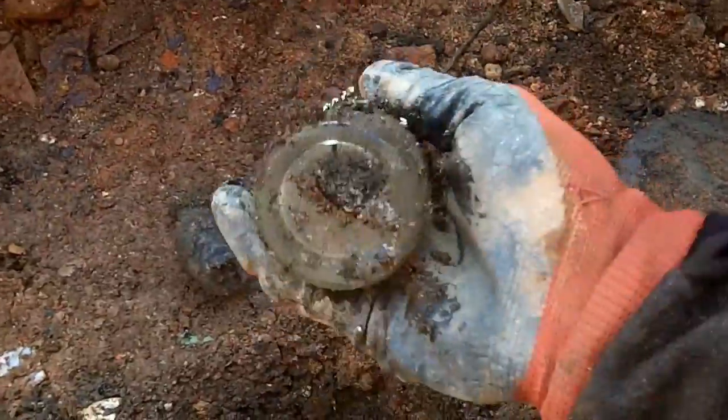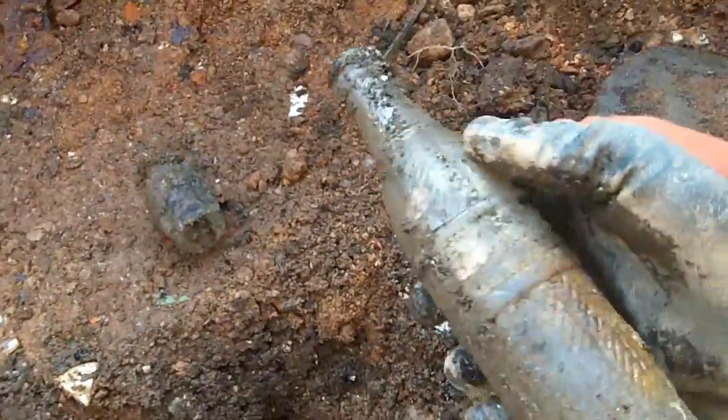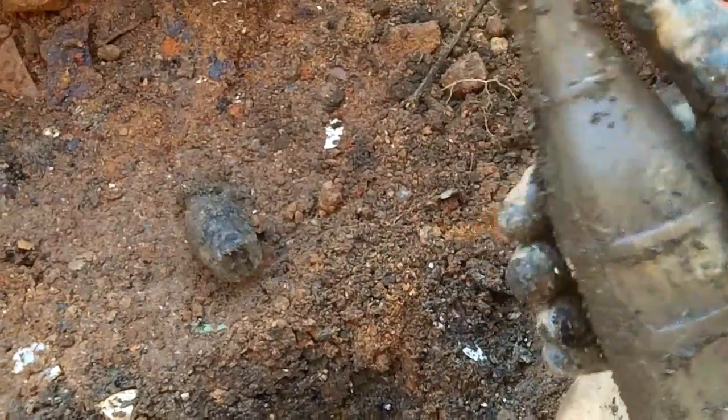Looks like a knee-high. It's a very popular drink for folks back in the day. It's got a crack in a blister. Big crack. Yeah, there it goes right there. Right along the crack. That one's cracked too.